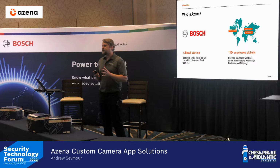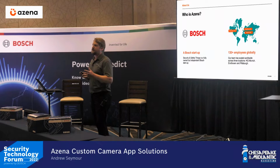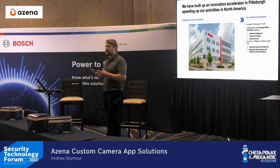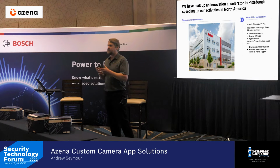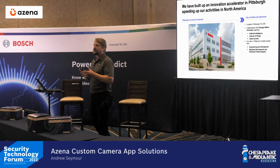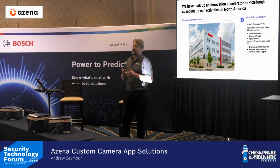I very briefly wanted to touch on the Pittsburgh office because if any of you were here yesterday and heard Dr. Doss's presentation on audio AI, they are co-located with us in the Bosch Research and Technology Center in Pittsburgh. So we work quite closely together, but the office generally focuses on cybersecurity, artificial intelligence, as well as Internet of Things research and technology. We were born out of that, developing our own platform for security cameras where we can get additional insights out of these devices. We're also working in the space of gunshot detection, collaborating between the audio portion that our Bosch colleagues are working on and pairing that with the video analytics that we're working on.